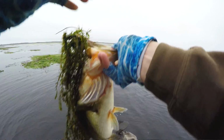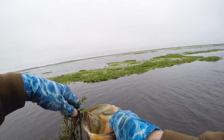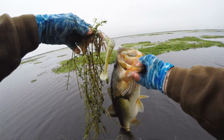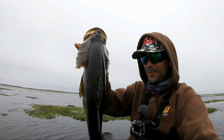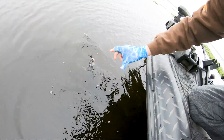Look at that fish. I got a bladed swim jig and an easy swimmer right there. What a beautiful fish. When it's cloudy, even though I see that, you gotta throw that chatterbait. Let's let her go. This is a beautiful fish. It's like a 5-pound. Oops, she's biting me.